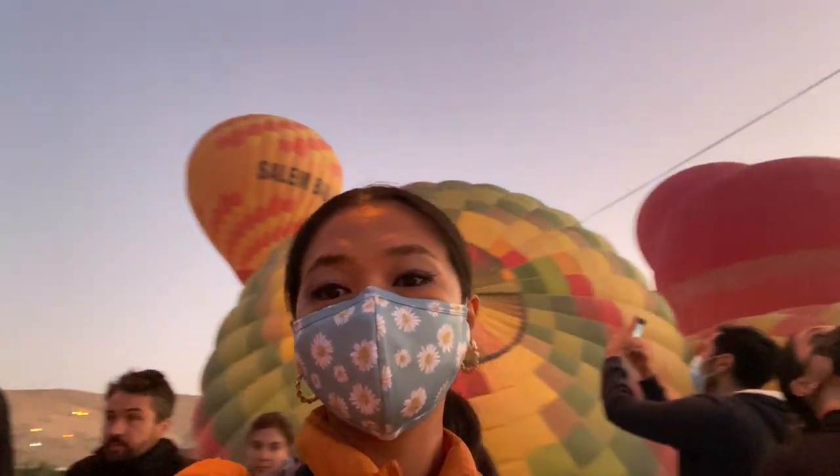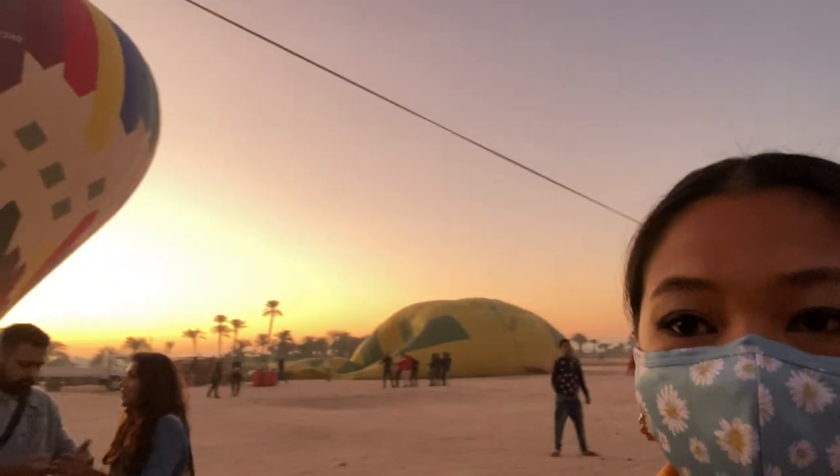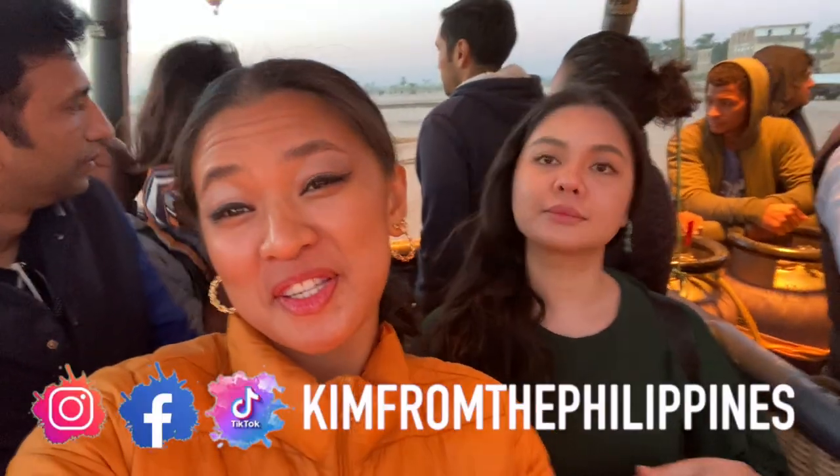Even though it's early in the morning, a lot of people will be in the same area, wanting to do the same activity as yours. You just need to follow your guide to know which hot air balloon you will be embarking on. Expectations versus reality.